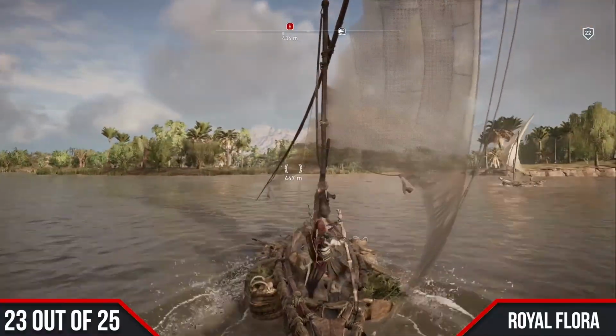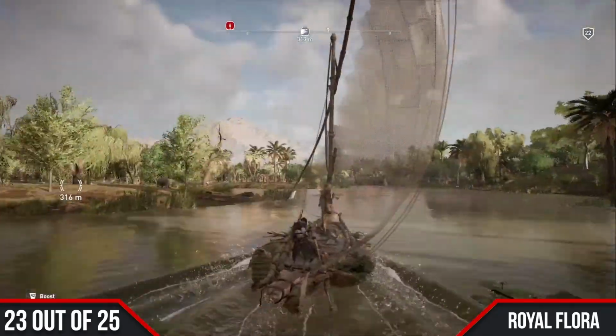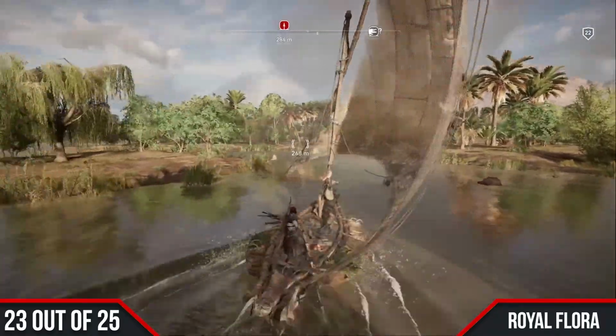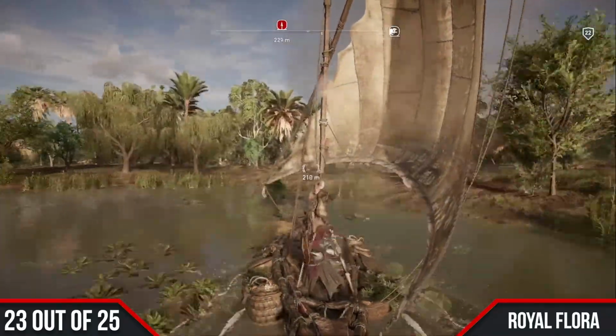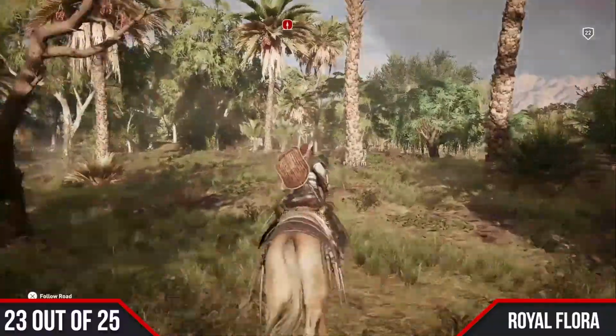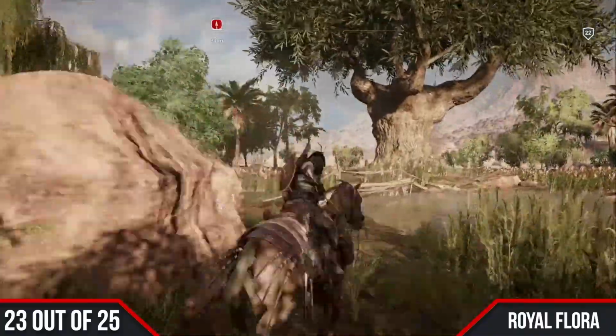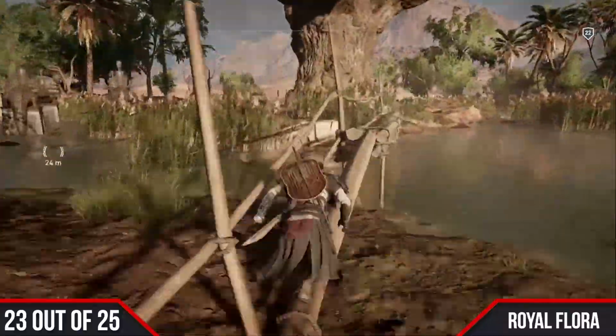Steer down towards the river, minding this hippo, and keep going until you can't sail anymore. Call your horse to continue the journey. The hideout will appear on your left-hand side through the trees, but you want that uber tree on the right-hand side. Scoot over the handy little bridge, and you'll find the loot here on the other side of the tree.